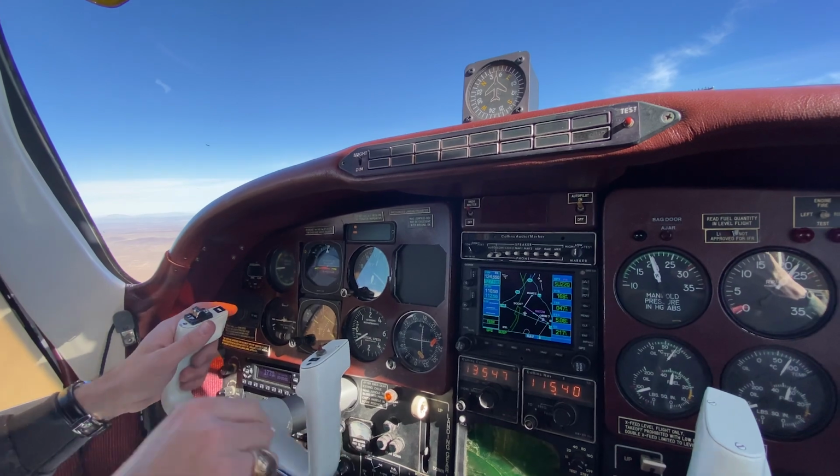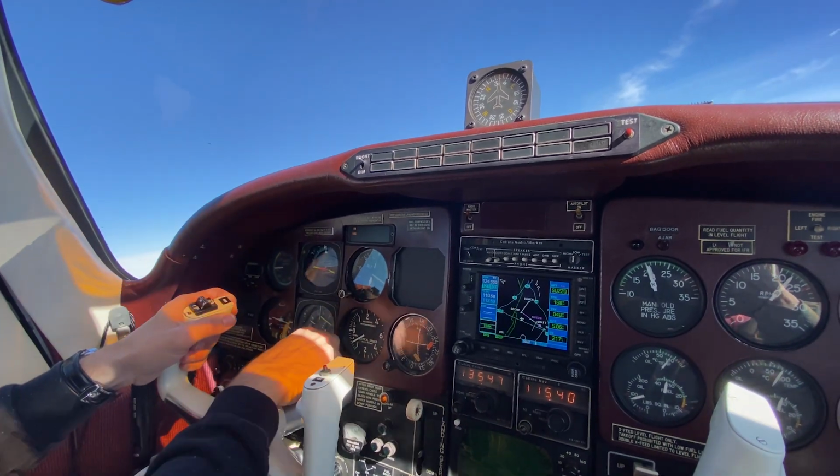November Juliet, turn right heading 090. Right 090, 78 November Juliet.